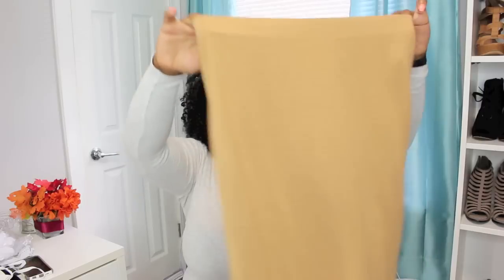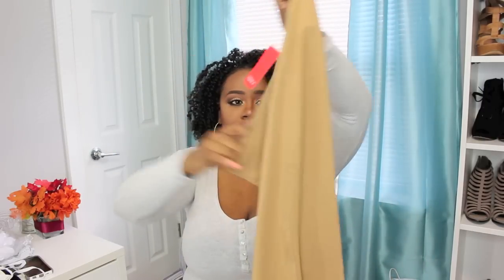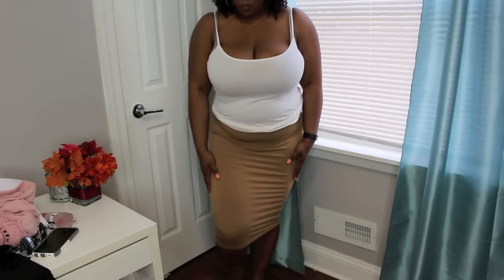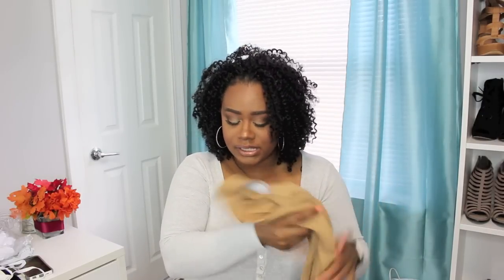Sticking with the pencil skirts, I got this one, which is a knee length pencil skirt. This one is in the color camel, which I think is really cute. Going into fall, I like to stay in the fall family in terms of colors, like the browns, neutrals, oranges, burnt reds, all of that stuff. So I thought this one was cute as well. This was $7.90, but I really think it was $6.90, so that's that one.